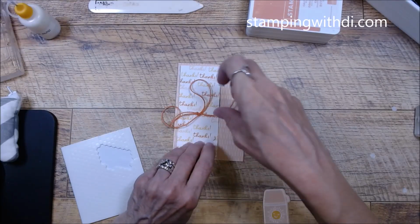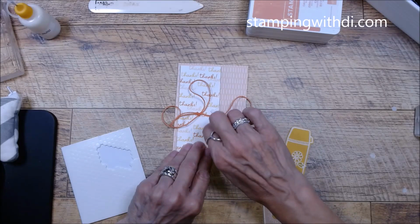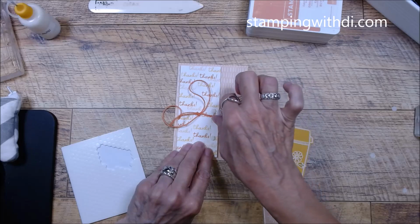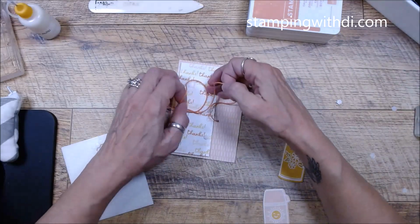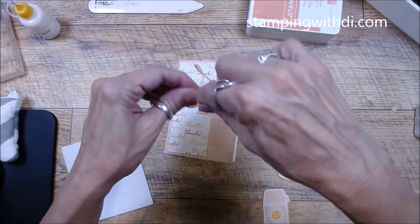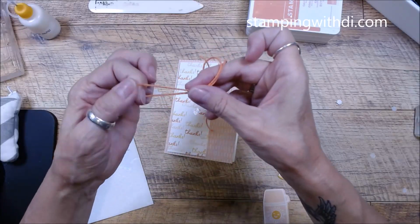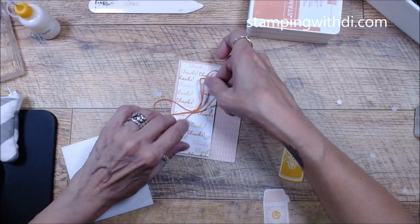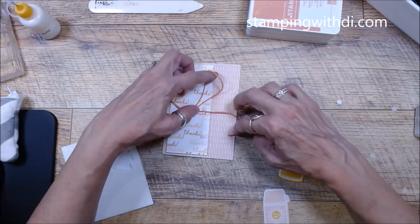So I know the thermos goes here. Oh my gosh, that was lovely. Hang on a minute. I pulled the back off that dimensional and took my bow with it. All right, there we go. Sorry about that. Okay, it is a curly one.